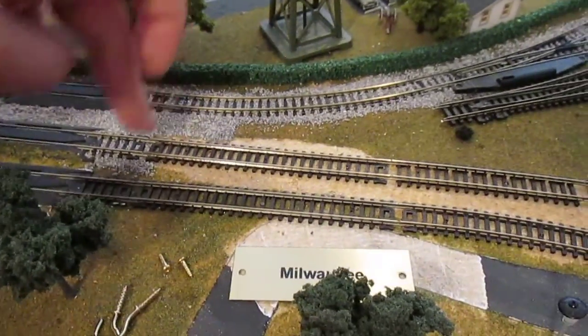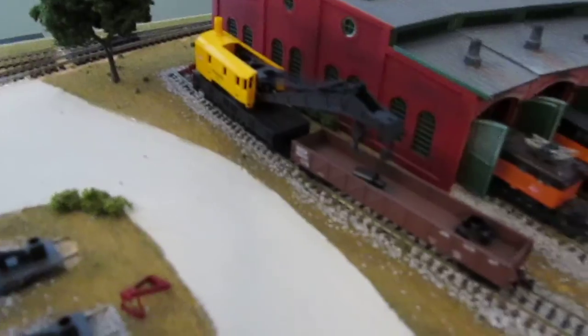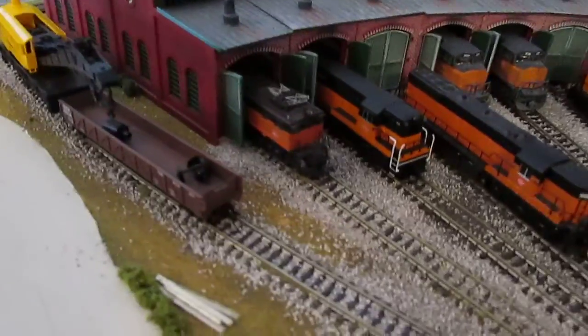As you can see, I've got the 3 main lines here. That's the outer loop, the middle, which goes to the turntable with 1 track, and then the inner loop, which actually does not connect to any part of the yard. So then coming back over this way, I have the turntable right there. Then I have one of the cranes and a little gondola for that sitting off to the side.